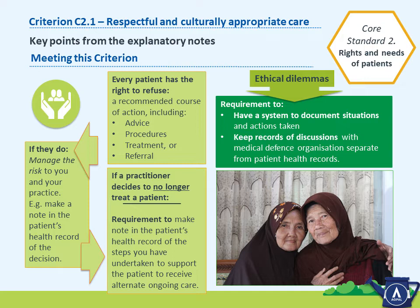If a practitioner decides to no longer treat a patient, that's okay, they can do that for a whole range of reasons. Once again, our medical records have to reflect that the doctor doesn't wish to continue for those reasons, and provide alternate care. In relation to a refusal, or the doctor saying no more, we need to manage the risk to your practice by documenting accordingly.